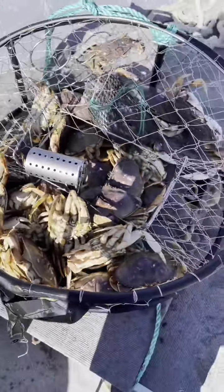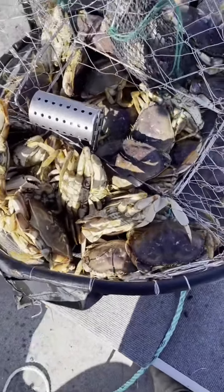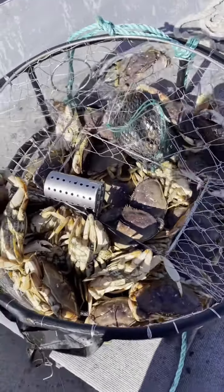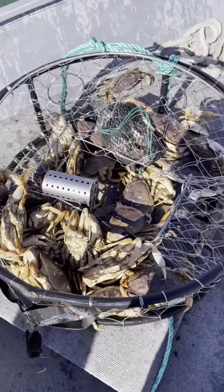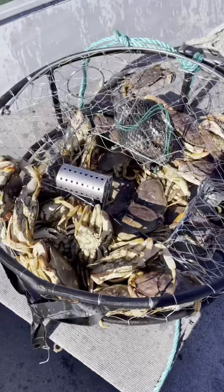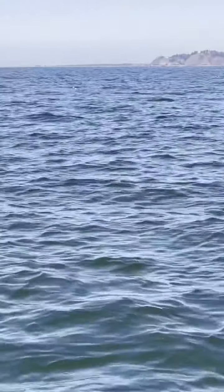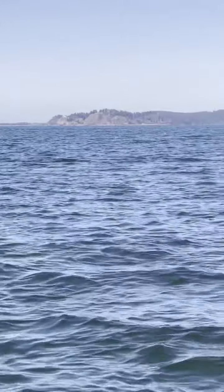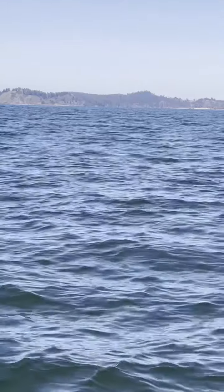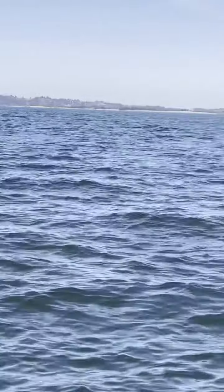Okay, so most likely we got 6 pots out. Most likely we got our limit, one limit in this pot right here. So we're gonna have about 100 more crab than what we can keep today. But that's that. So as you can see, like I said, our string of buoys, all them white buoys floating out there, that's the Washington side of the river.